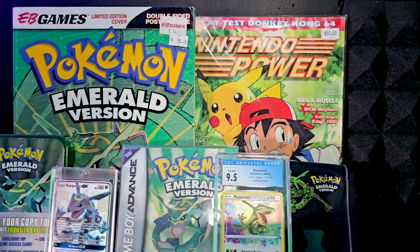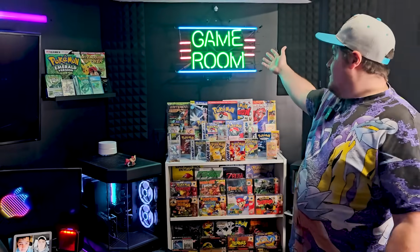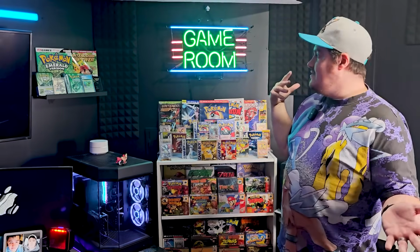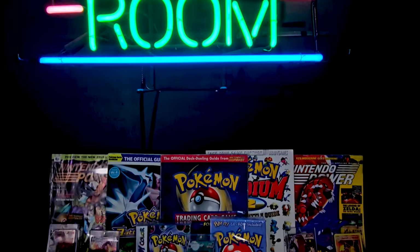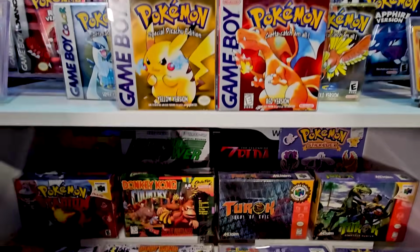So I threw a couple of Rayquaza cards up there because why not? This is probably my favorite thing that I have. I kind of wish it was only 2 colors, but it is an 80s neon sign. And then over here, this is kind of my boxed higher end collection. This has a lot of my higher dollar stuff up here.